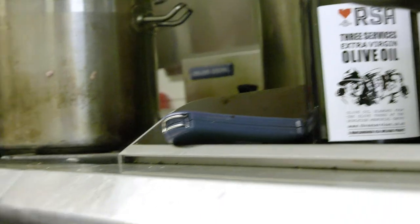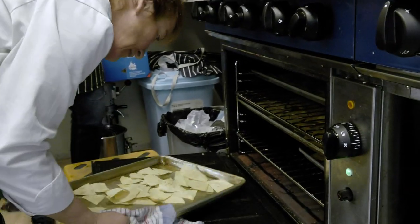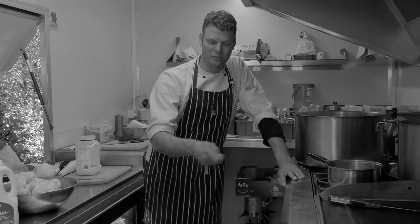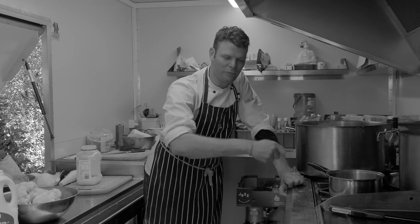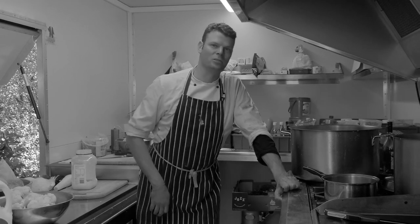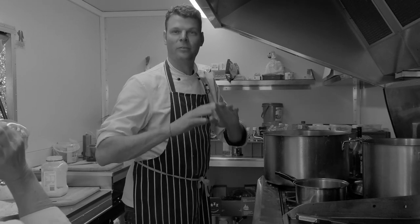cauliflower puree with some crisp breads, the ones we're making here in the oven. So we're gonna glaze them with a bit of garlic, and it's just like scoop it up. It's a bit like chips, with like you get a bit of cauliflower with a bit of parsnip and then the mince. So it's a nice bite. A nice bite with a nice pint. Can't go wrong.